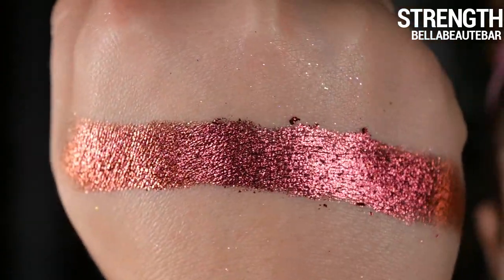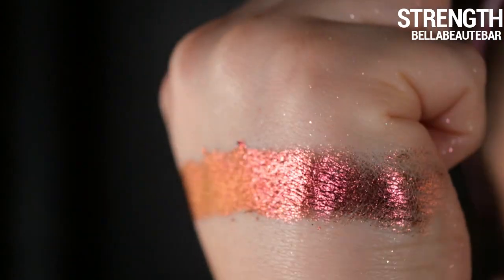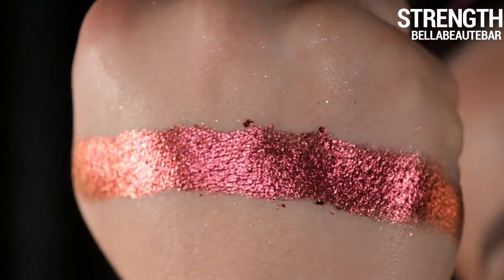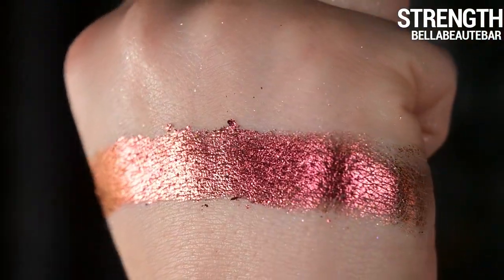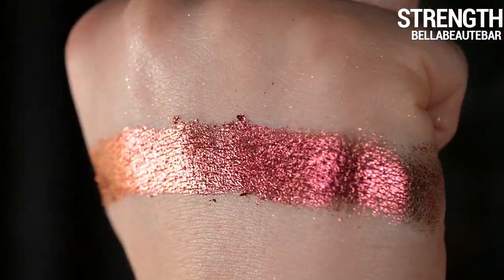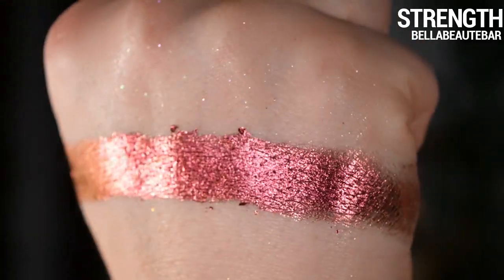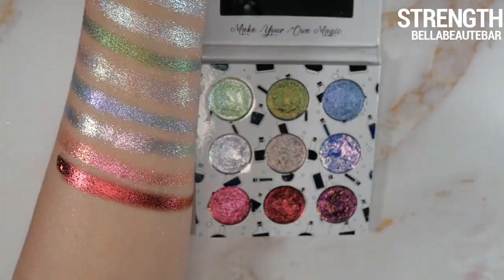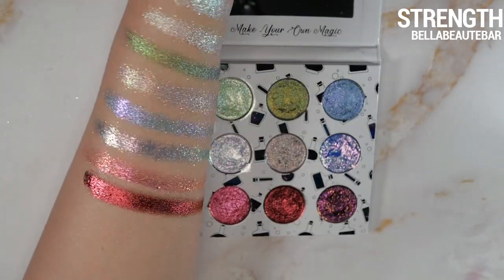It is flaky, but as you can see, it smooths out beautifully and it creates this smooth layer of opaque foiled metallic. I can't tell if it shifts. I feel like maybe it shifts a little bit to an orange, or maybe that's just it reflecting light in a different way. But either way, I think it's really unique and pretty. Is it something I'm going to wear on a Tuesday afternoon? No, but I feel like this would be really cool for creative looks.